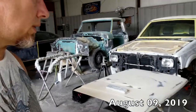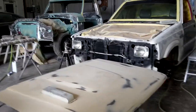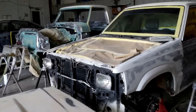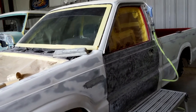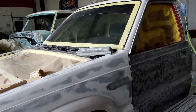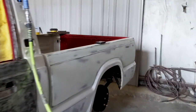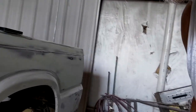To get something really straight, you gotta fill and sand and fill and sand. So we got the new door put on, and of course it's gotta be tweaked a little bit and put some filler on it, sand it down, get it laser straight. And we started on the bed. You can tell here, it's kinda dark in here, but that has some glaze on it. Been trying to get it nice and straight.